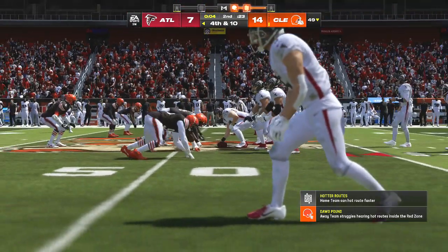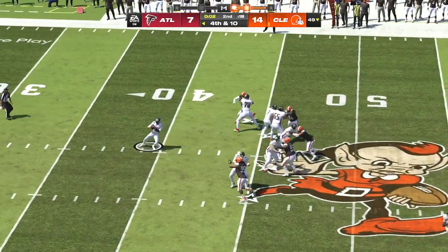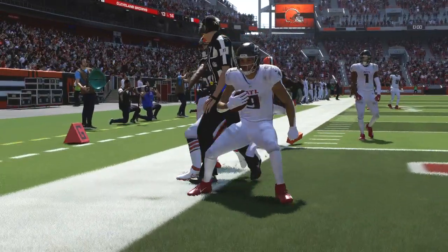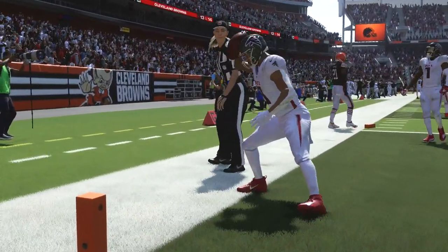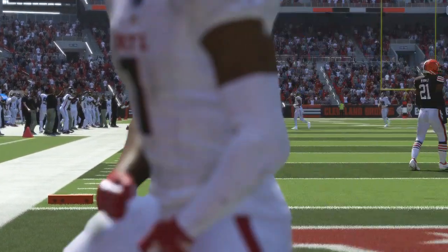And likely time for one final play here in the half, so they will go for it on fourth down. Final play of the half, Cousins. He's going to look deep for more. And that is caught. Touchdown, Falcons. Rondale Moore, as time expires in the first half. And the Falcons have a chance to tie the game here in the final seconds of the half.